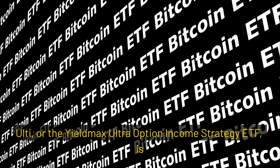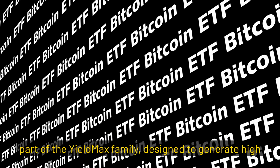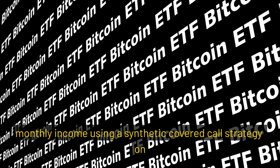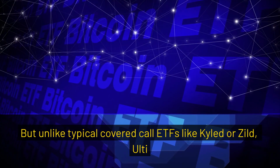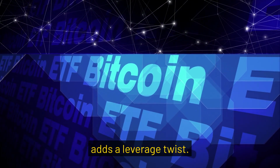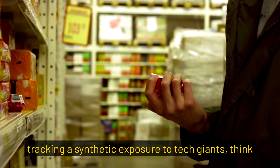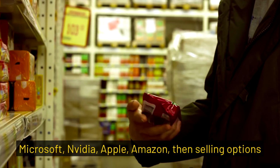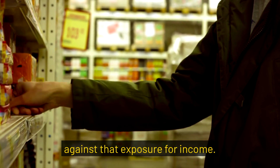ULTY, or the YieldMax Ultra Option Income Strategy ETF, is part of the YieldMax family, designed to generate high monthly income using a synthetic covered call strategy on the Nasdaq 100. But unlike typical covered call ETFs like YieldTY or ULTY, ULTY adds a leverage twist. ULTY seeks to capture amplified option premiums by tracking a synthetic exposure to tech giants, think Microsoft, Nvidia, Apple, Amazon, then selling options against that exposure for income.